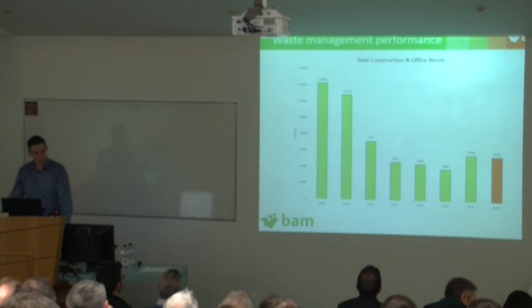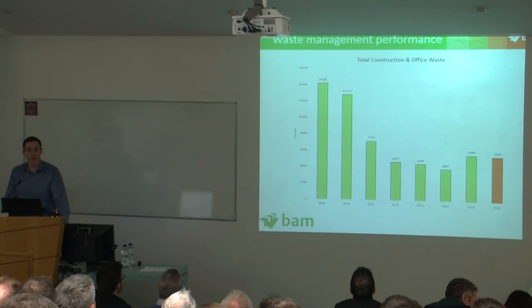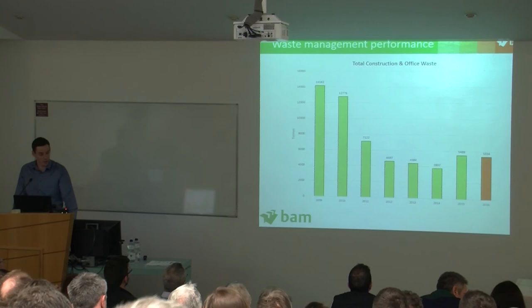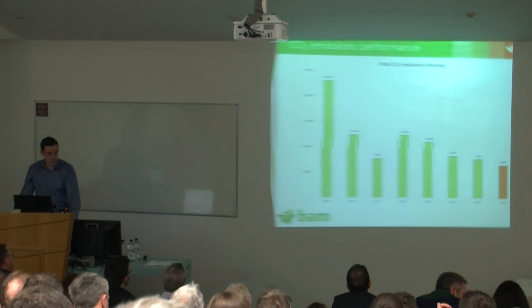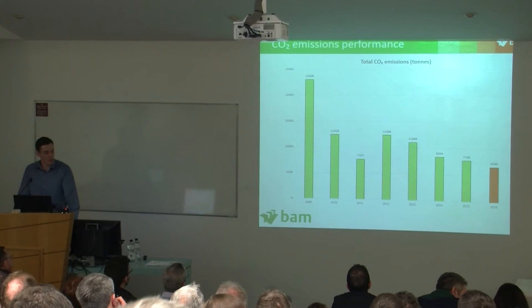So just for BAM ourselves, we do believe that resource efficiency is having a positive impact on how we reduce our waste and CO2 emissions. And this is the historical data back to 2009. Despite increasing revenues, we're reducing our waste management. Last year, we reduced it by 5%. For CO2, kind of a similar picture. We reduced it by large amounts since 2009, and last year reduced it by 15%.